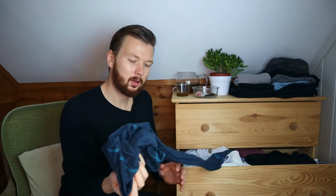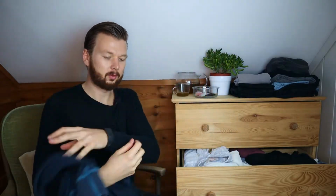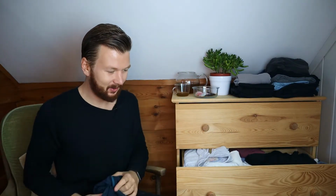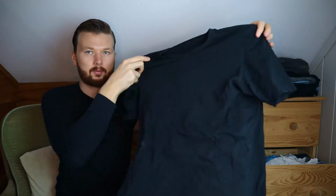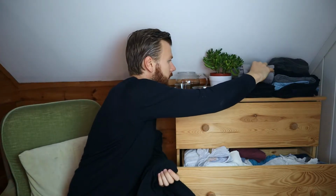What do we have here? Oh yes, this is the top part of the long johns. So that's an automatic keep. Where do we put the keep stuff? There is a lot of stuff here already. I guess I'm gonna put the keep stuff next to you guys again. Alright, moving on. This is my favorite t-shirt from Uniqlo. I have a bunch more of them laying up here, which I'm also gonna keep.